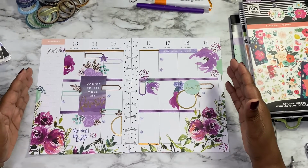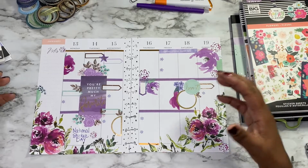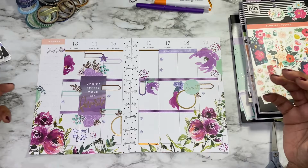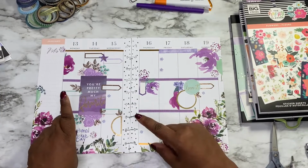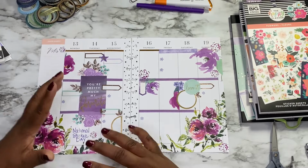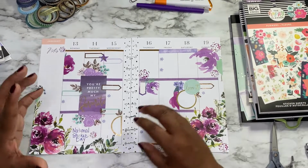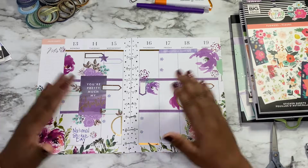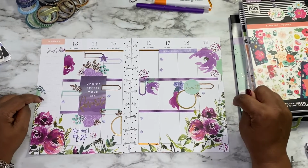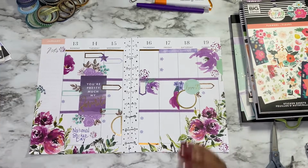It gives me a wellness feeling because it has that calm feeling, and I love that. It is a place for me to share how I feel about myself, the beauty that is inside of me. So I really love this layout. I will be doing a layout in my wellness planner, so you definitely want to stay tuned.